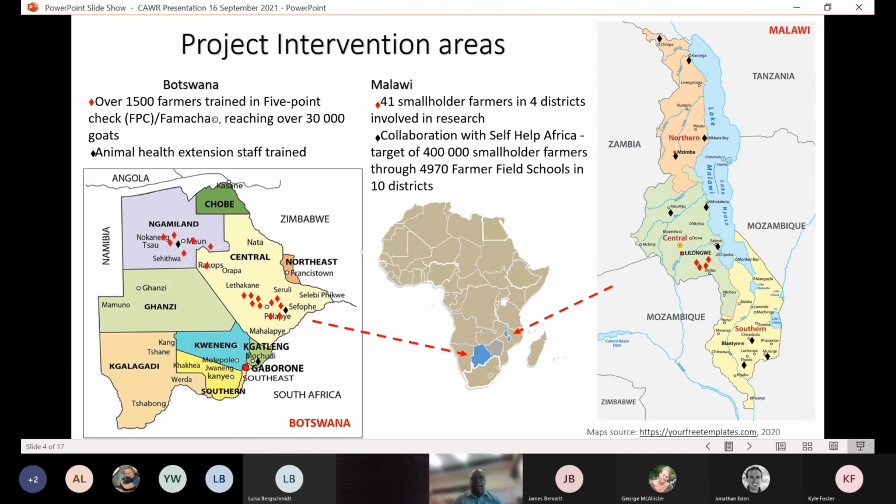Therefore, the project is working, as I've indicated, in Botswana and Malawi. In Botswana, working in the central region, as well as parts of Ngamiland, which is the northwest. And in this presentation, I'm going to focus on the central region where we've got the data. We have trained over 1,500 farmers on the 5-point check system, which I'll explain later on, and we've reached over 30,000 goats. And then we've also trained over 200 animal health extension staff.